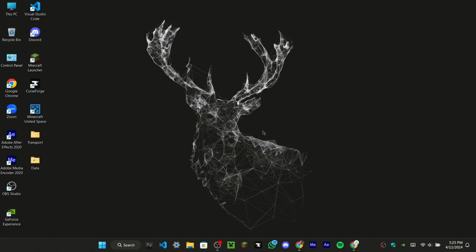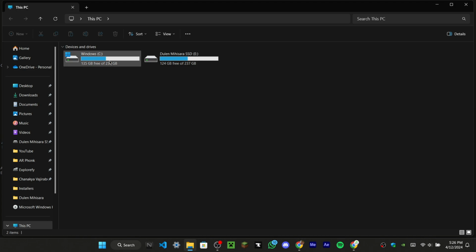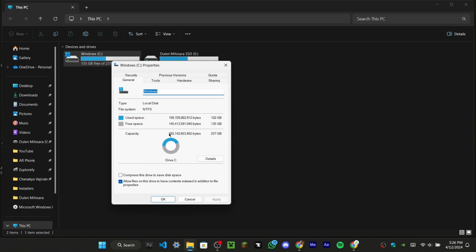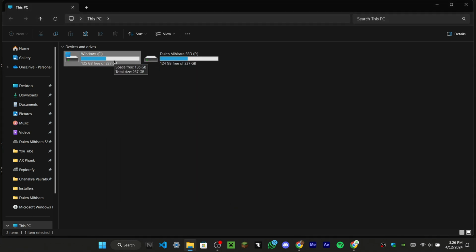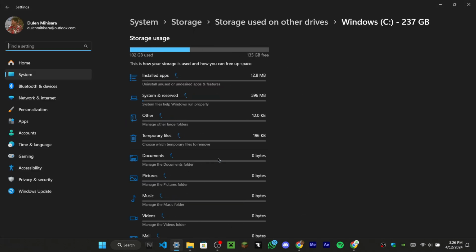First things first, fire up your File Explorer. Now, right-click on Drive C. Easy, right? Now, select Properties. Want to do it even faster? Hit Alt plus Enter. Boom! Next, dive into the General section. You'll see a sneaky little option called Details. Click on it. Now, we're getting to the good stuff.